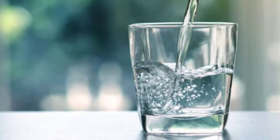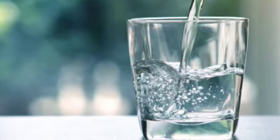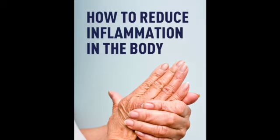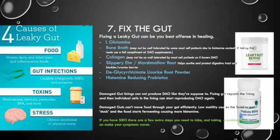Initially, going on a fasting water diet for a few days will help quiet down the inflammation and pain so that you can start doing what you need to do to start the healing process. And there are several ways that you can do this. L-glutamine is an extremely beneficial and necessary amino acid for helping to restore, heal, and maintain the lining of your gut. Bone broth is also very good at healing properties due to its collagen content.